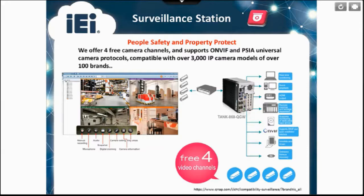And Surveillance Station. Surveillance Station is professional network surveillance video management, being one of the QTS Gateway standard applications. This app can be activated on QTS App Center to turn the NAS into a professional network video recorder. So basically, we support 4 free cameras, but Tank XCT QGW supports up to 50 cameras. But you probably heard some NAS from QNAP that support 80, but this machine has the limitation because QNAP only supports 50 on Tank X60.